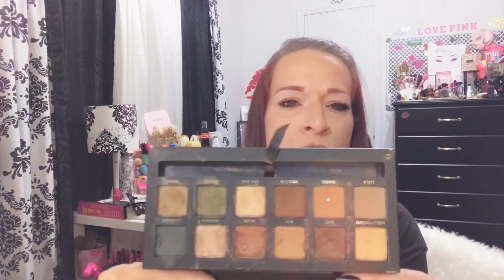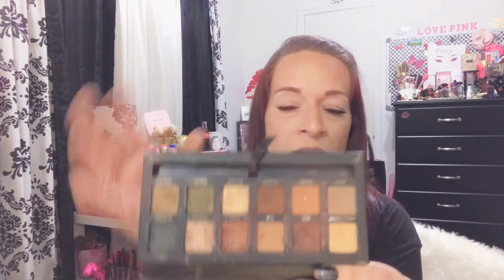All right, let's talk about a palette that I love. Do y'all see my face? How I'm like, yay! The Mario palette. This palette I used so much last winter, fall. These colors, I mean, y'all see I've hit pan on several of them. Bronx is the prettiest green I may have in my collection.